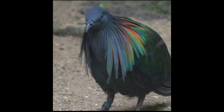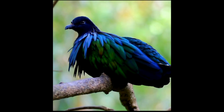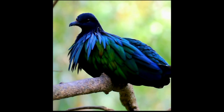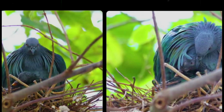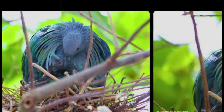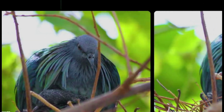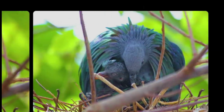Nicobar pigeons are monogamous, and it is believed that pairs mate for life. Their breeding season varies with location but usually occurs from January to March. The male struts before the female and puffs out his feathers to impress her. He might need to do this for some days before she accepts him, but when she does, they are mated for life, as we mentioned earlier that they are monogamous in nature.